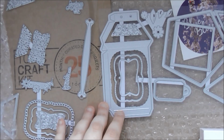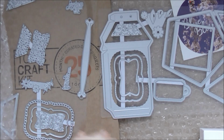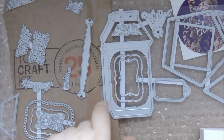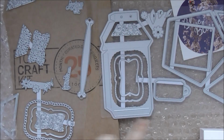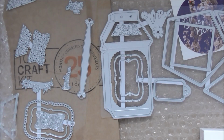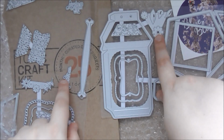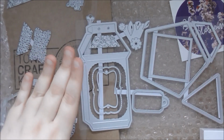3D box. I don't think Tonic have done a lantern before. I don't remember seeing one. But yeah, it's a really sweet little design. And the fact that they have managed to fit all of that possibility within one A5 set of dies is really good. Like, I don't know any other company that would be able to fit everything to make a 5-sided, 4-sided and 3-sided lantern, with all these little extra panels to decorate and little words and embellishments, all onto an A5 set of dies.